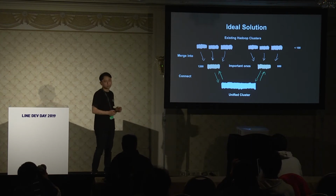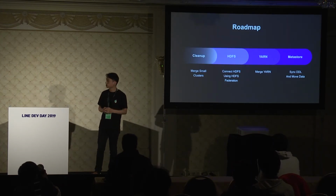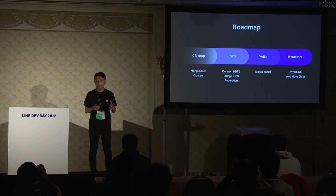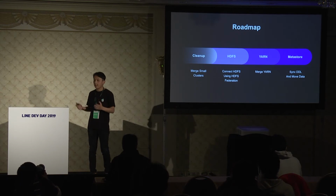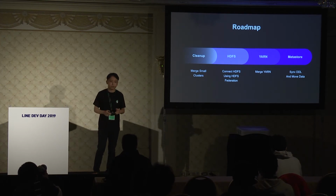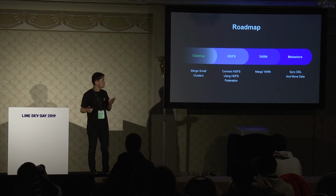Based on this solution, we can draft our roadmap. First, we want to clean up all those small clusters, and we connect HDFS on those basic major components. And last, we can sync the DDLs in Hive Metastore and clean up the data. And finally, we can remove the old clusters. The cleanup is very simple and not interesting, so I'll skip it and talk more about the other three.